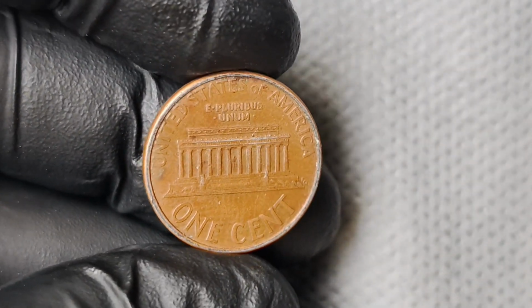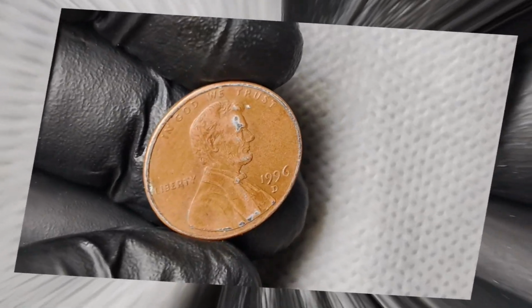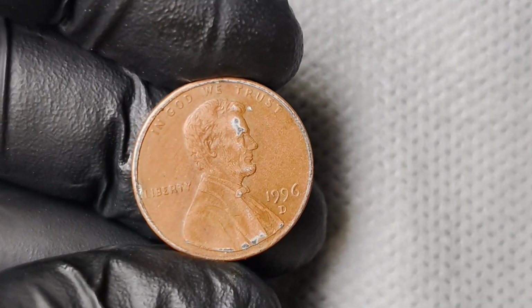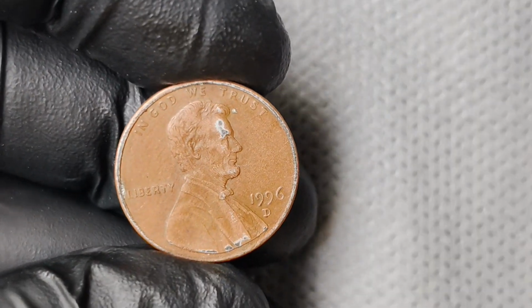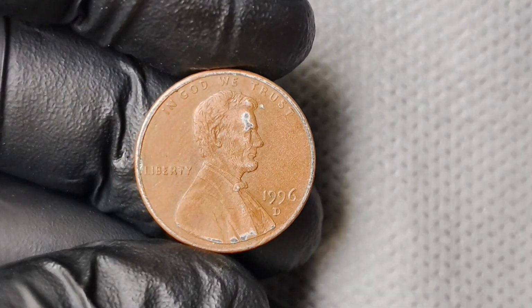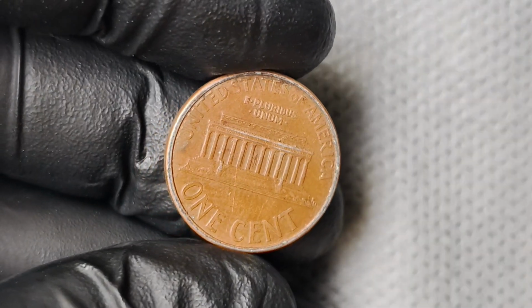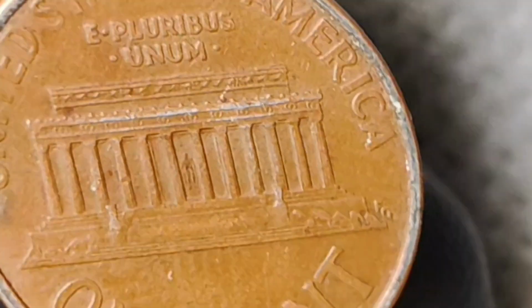This coin has changed lives, rewritten price records, and turned ordinary people into overnight millionaires. And the most incredible part? Many experts believe more are still out there, waiting to be found. Your next trip to the grocery store, your next handful of change, it could hold your very own million-dollar miracle. The 1996 D Lincoln penny proves that sometimes the smallest things hold the biggest surprises.